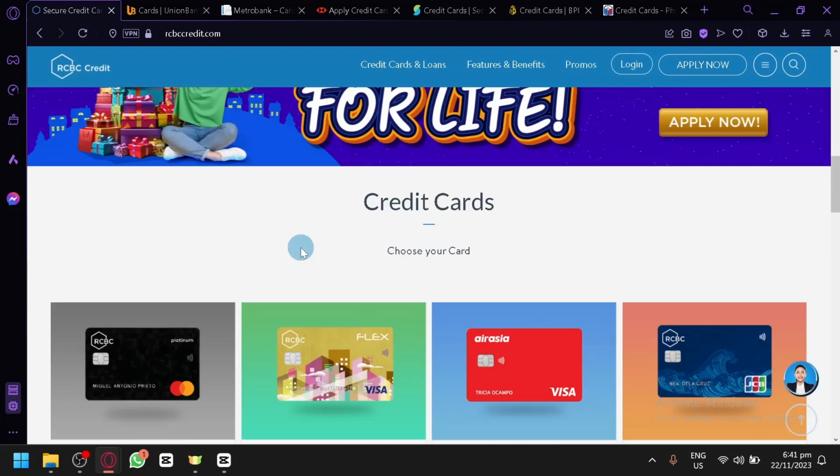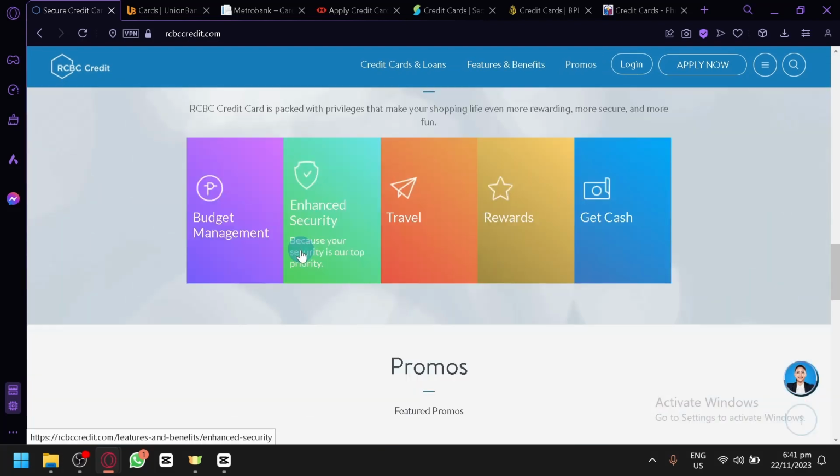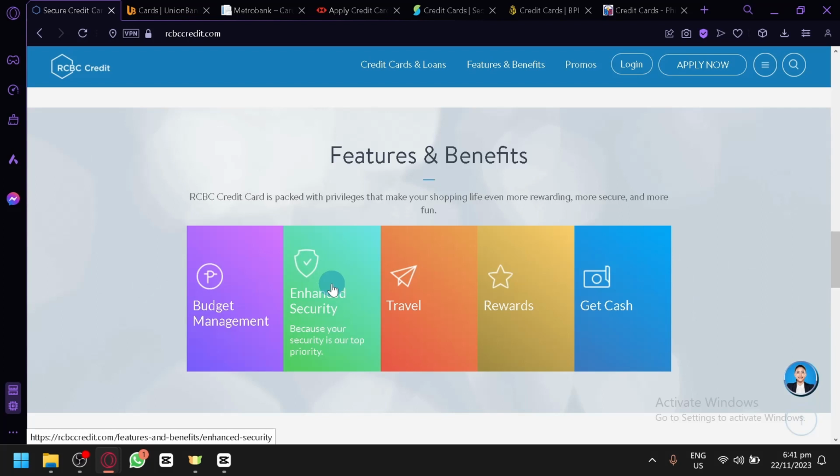That's one of the good things about the RCBC credit cards, aside from the different features and benefits that you will be able to get, from budget management to getting cash, which is going to help you with your bigger expenses or bigger purchases down the road.